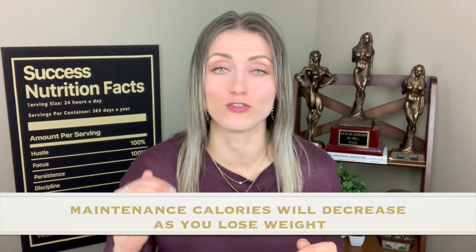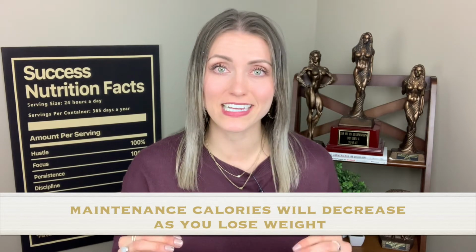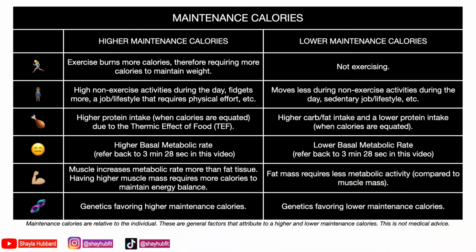By the way, your maintenance calories are going to be a lot different than somebody else's, and your own maintenance calories are actually going to be changing throughout your life. So for example, when you do achieve your calorie deficit and you do start to lose weight, your maintenance calories will actually decrease. I'm going to put up a chart right here, so take a look on your screen where it goes into a little bit more detail of things that can contribute to your maintenance calories being higher or lower. So go ahead and press pause if you want to take a better look at that.